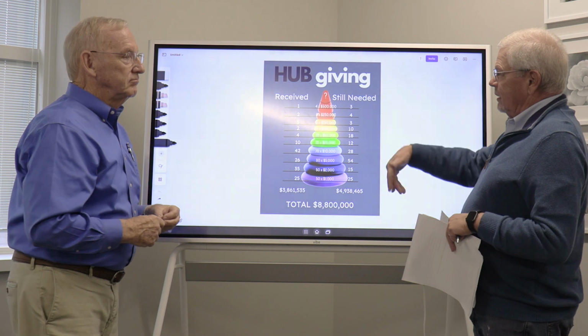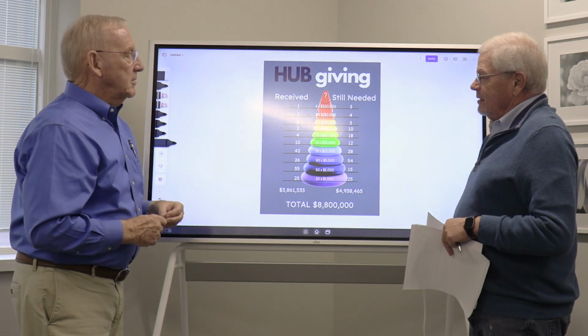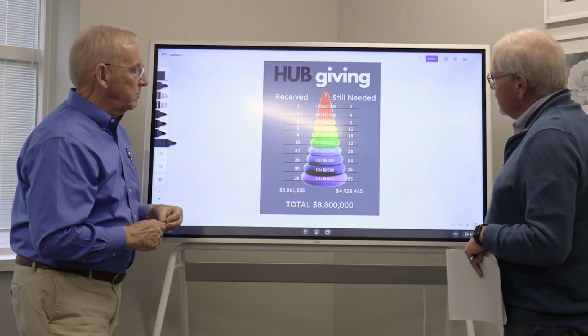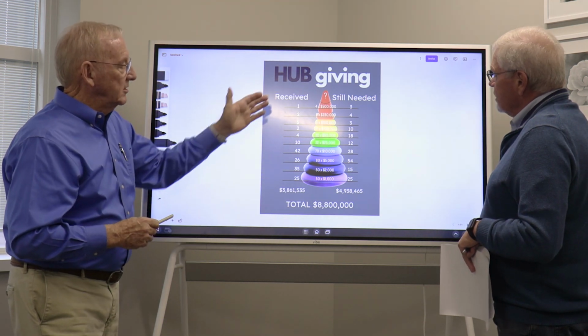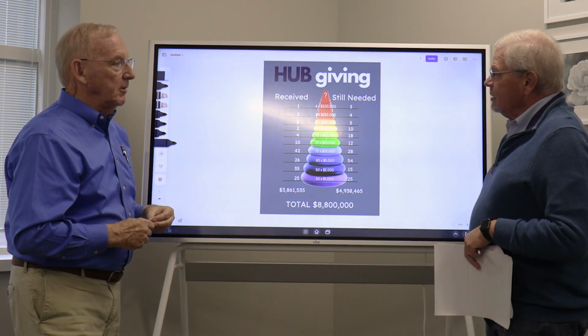Will the cone diagram be available for us to see in the future? Yes, we'll update it from time to time and display it. We want to be open. It's a guide. It just helps people know what's still needed, where the money's coming from, and hopefully this is helpful for people to see.